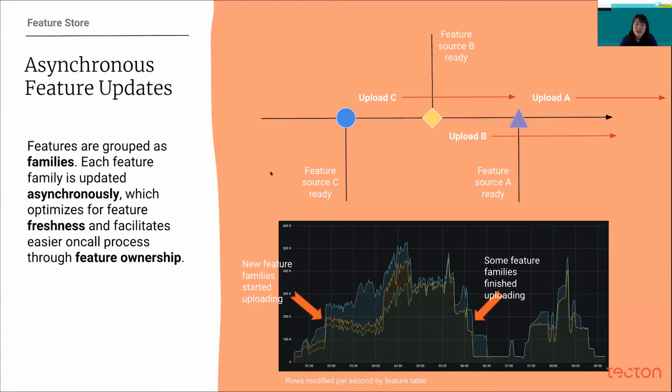The major benefit is the asynchronous feature update. Since each feature source is grouped into a single family, updating a particular feature source is made much easier to our feature store. From the diagram on the upper right, you can see that different feature sources can get ready at various different times. Once a feature source is ready, we immediately start the asynchronous upload to update the associated family in the database. This would optimize for feature freshness and also make the on-call process easier, since each feature source can now have a direct owner for contact.